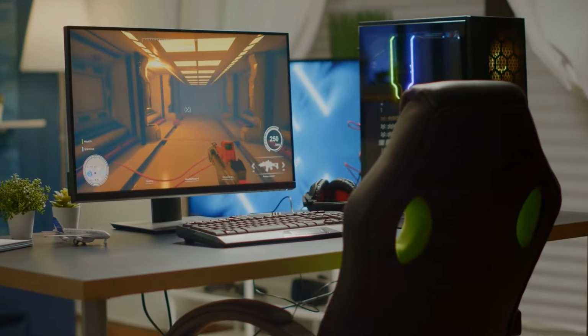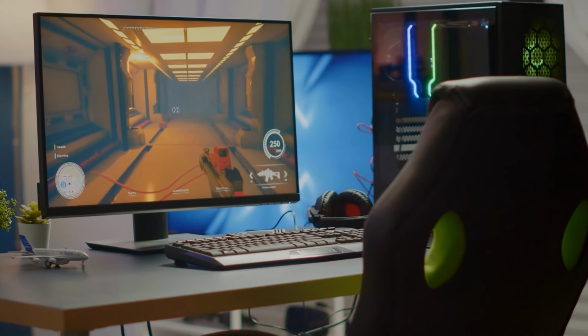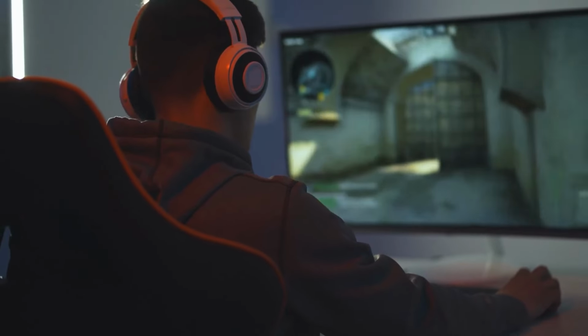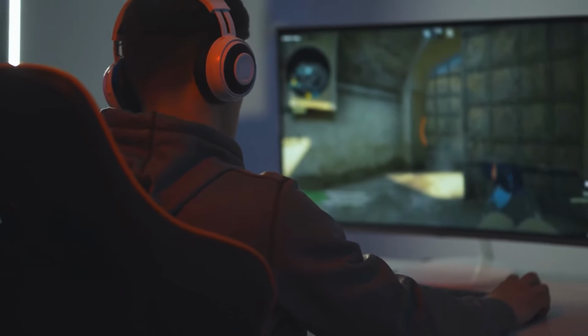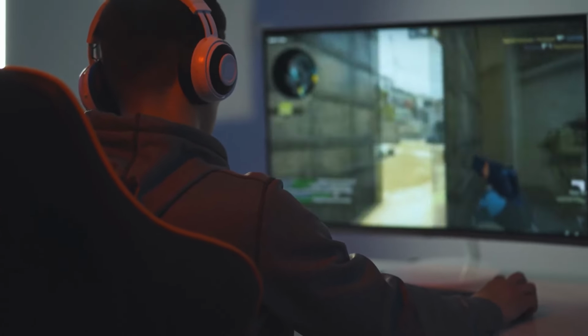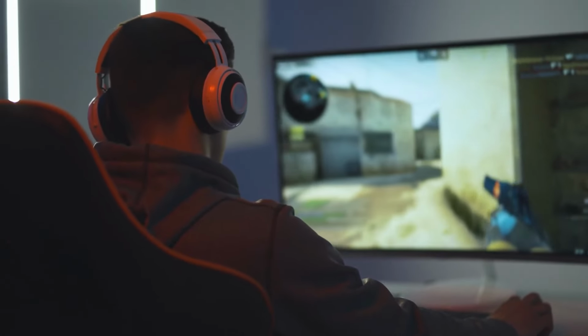That being said, it's best to have an FPS goal in mind with the games you'll be playing and consider the resolution you'll be playing in, whether it be 1080p, 2K, or 4K. Playing at high resolutions would require a higher end graphics card. So this is the same case if you're targeting around 240 frames per second.